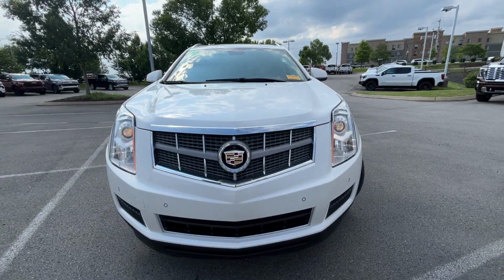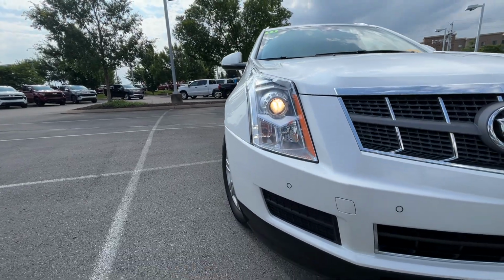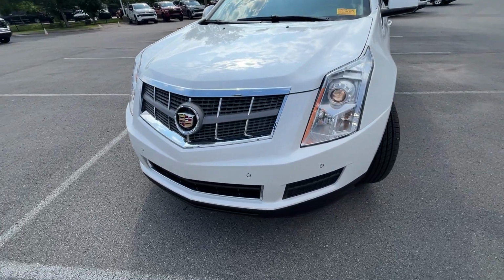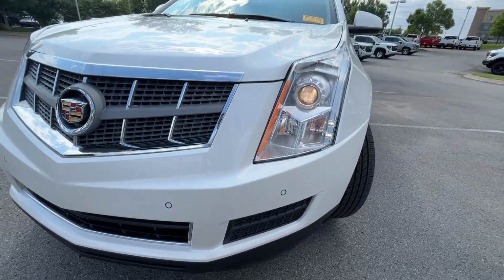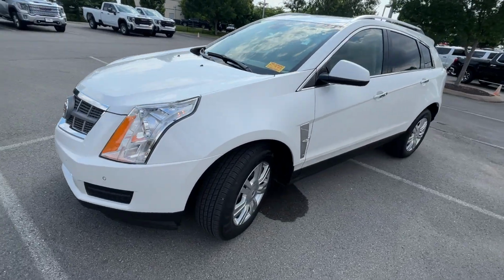But coming around to the front end here, love that look. We have our halogen headlamps, nice LED signature lights there. Just a great overall look in my opinion, especially for 2011. And then not a lot of road rash on the front bumper here at all. And for this to be a 12, 13-year-old car, seems to be in great shape.